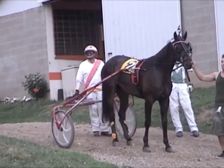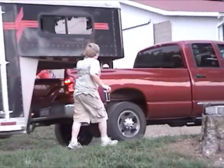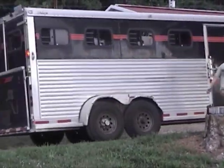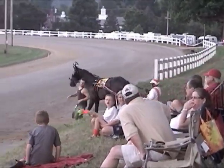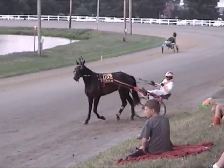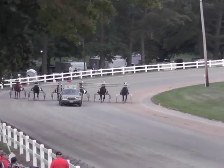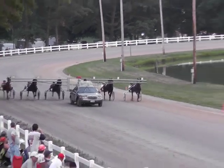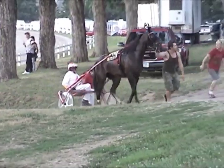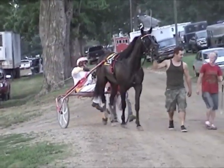They have just called TT's Photo Printz's race onto the racetrack. He patiently stands and waits for some traffic to go by before heading to the track to make his second lifetime start. His race video later. But as you can see, there's a few smiles as the crew heads back to the barn after the race.